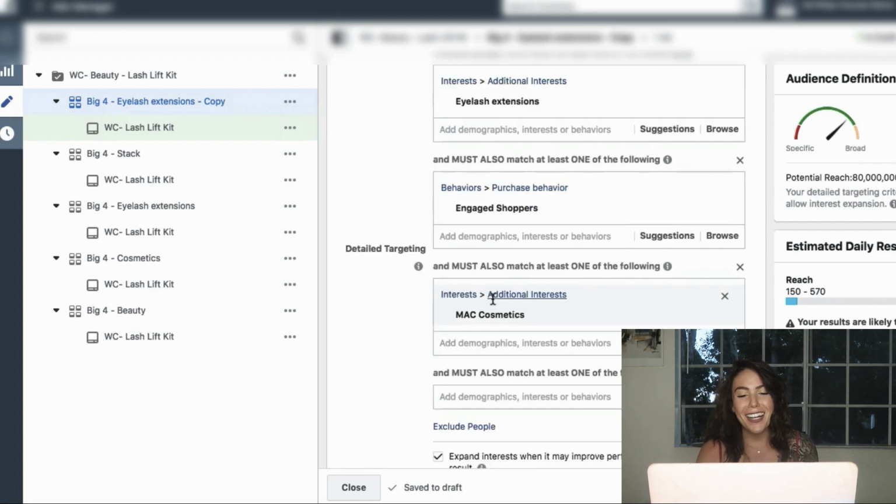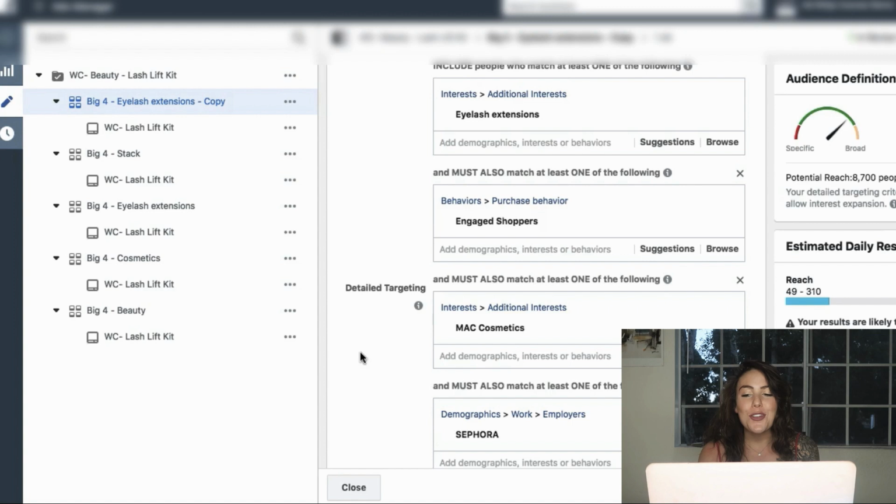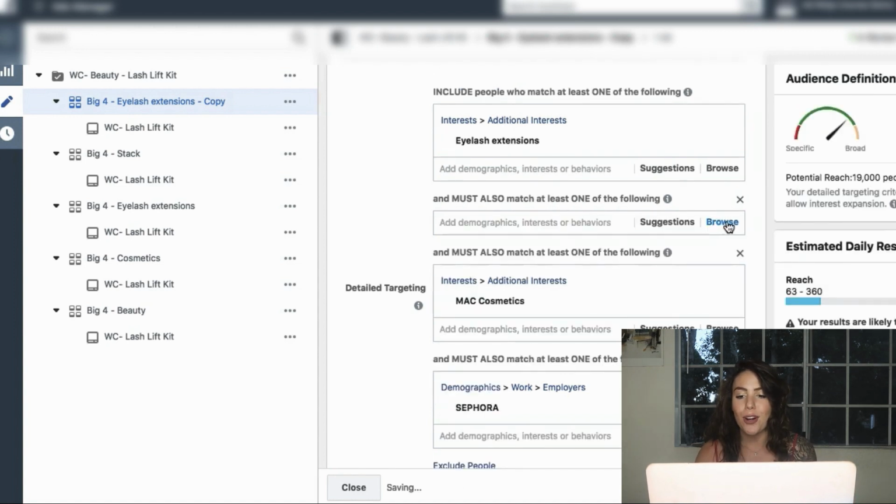So we could narrow a little bit further. They have to be interested in eyelash extensions, they have to be engaged shoppers, they have to be interested in MAC cosmetics, and then they also have to be interested in Sephora. You can see that right now it's reaching 8,700 people, which is a little bit smaller. So maybe we decided to get rid of the engaged shoppers and see what that does to our actual reach. So we're up to about 19,000 people. With that amount of reach, I would probably get rid of Sephora and change up those interests.